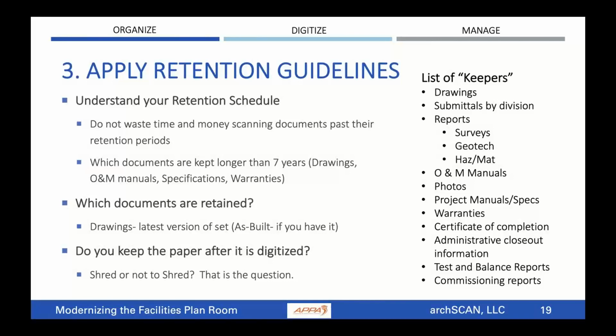The next thing is you need to think about your retention guidelines. So you need to figure out what documents are what I call the keepers, and what documents can be discarded or shredded, right? Some documents you need to keep forever. Some documents you can get rid of after 7 to 10 years, depending on your retention schedule. I would not waste any money scanning documents that are past their retention schedules, right? If you are allowed to get rid of them, get rid of them, unless they're in the keeper list, right? What documents have to be retained?